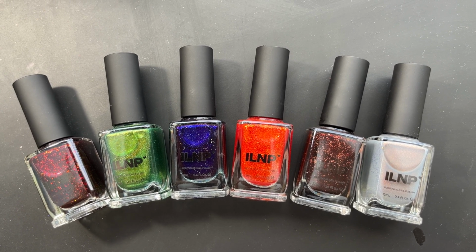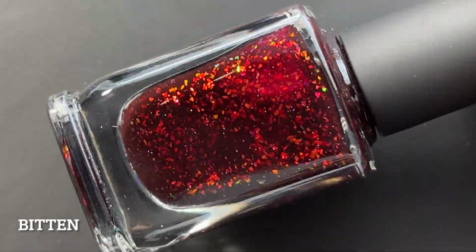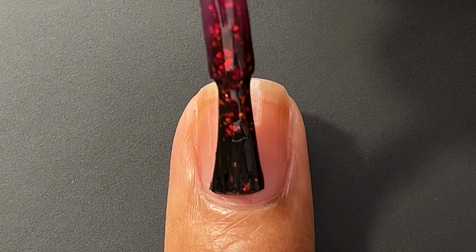Let's jump into the swatches. Bitten is a jelly shimmer, a blood red with red to gold iridescent flakes and holographic sparkle.